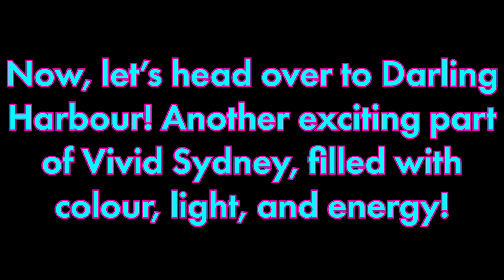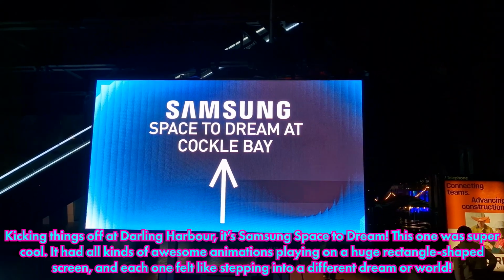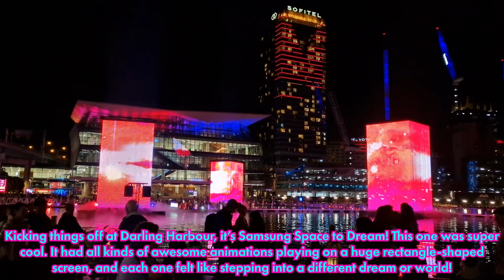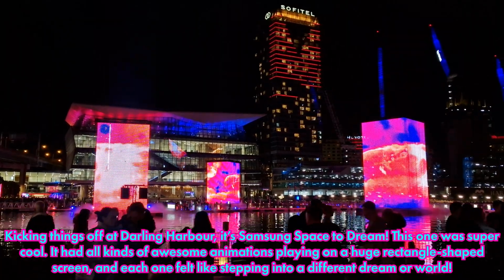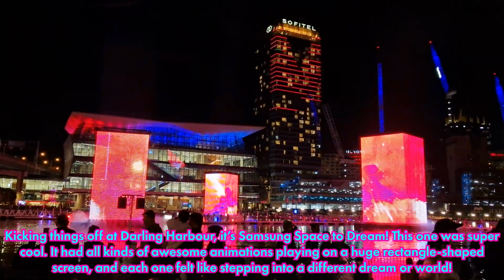Now, let's head over to Darling Harbour, another exciting part of Vivid Sydney, filled with color, light, and energy. Kicking things off at Darling Harbour, it's Samsung Space to Dream. This one was super cool. It had all kinds of awesome animations playing on a huge rectangle shaped screen, and each one felt like stepping into a different dream or world.